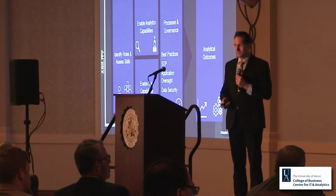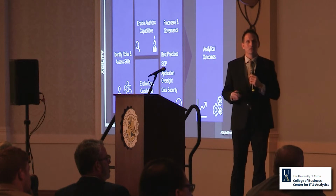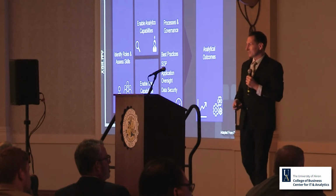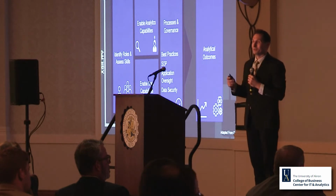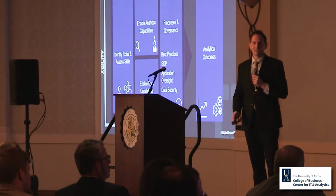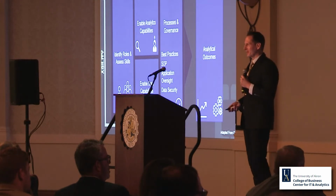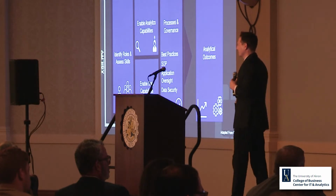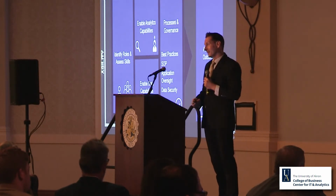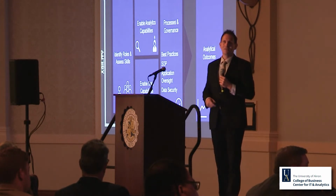And so what we do is we identify roles and assess skills across the organization, try to match training programs with people's needs and the different technical platforms that we're supporting. We enable the analytics capabilities and the data capabilities, and then over that, govern the platforms. So there's best practices, standard operating procedures, application oversight, data security, and the outcome of that is analytical outcomes. So our objective is to turn information into insights.